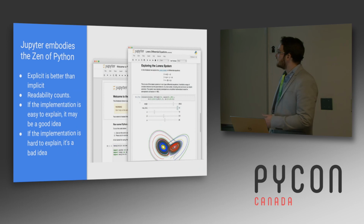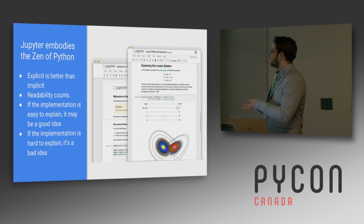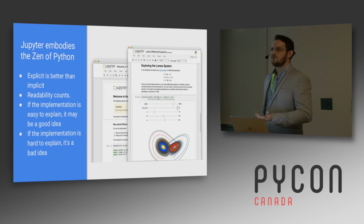So for those unfamiliar, Jupyter notebooks look like this. You can embed widgets. You can embed a whole range of charts. You can embed code. It gets executed. You see the result of that code. So it has a space for explanation. And in particular, again, it embodies readability counts. If you have a line of code there and there's no explanation, it's not very readable. Or if there's too much explanation, that's also a problem, you have to make it simpler potentially.